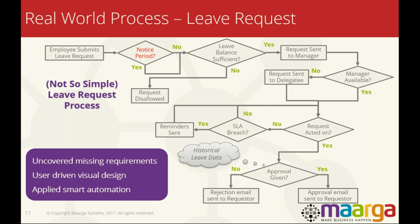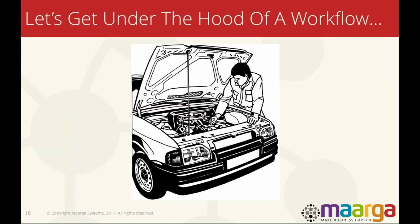What have we seen here? We've given some visual design, which is showing the historical leave data for the manager. We've uncovered some missing requirements, which were whether the manager is available or not, delegation, leave balance, and all that. And also, there is a chance that we might implement some smart automation in which the manager might be able to approve the leave request by clicking a button within the email itself. So all this finally results in employee satisfaction, which is ultimately what we want out of this process.